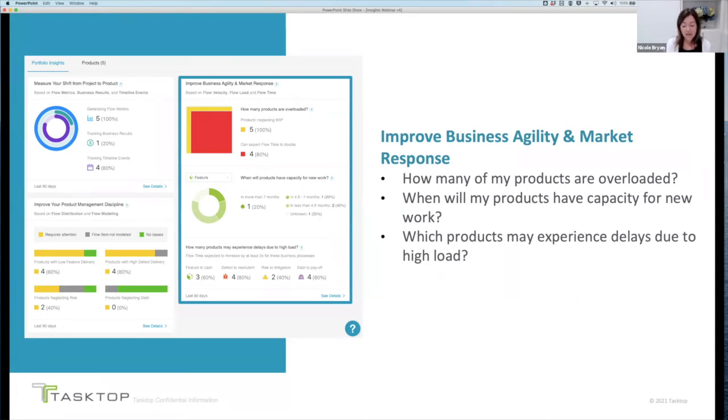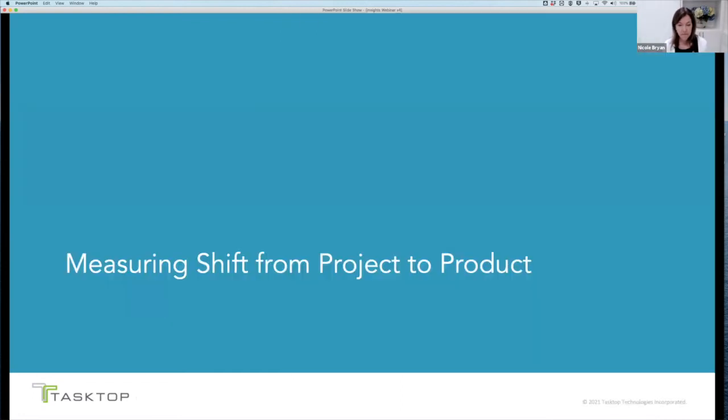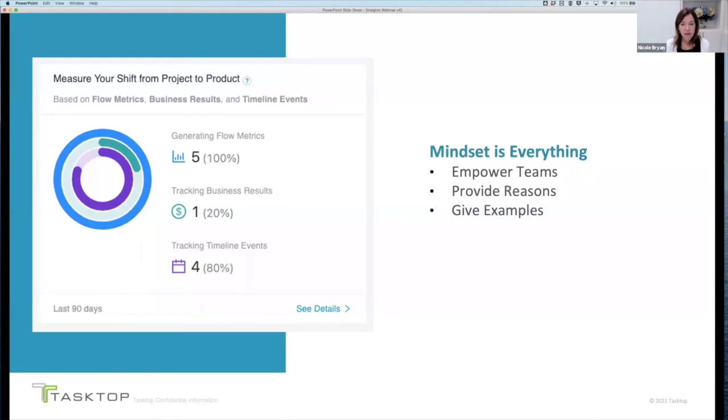And I think the combination of these three focus areas, improving business agility and market response, improving your product management discipline, and measuring your shift from project to product, collectively really help you address the goals that I had laid out earlier. So what I'm going to do now is go into each one in a little bit more detail. So measuring your shift from project to product.